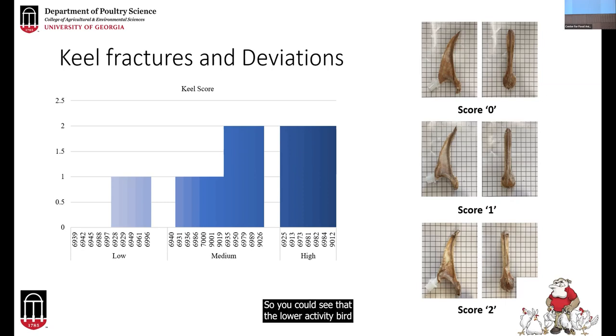So you could see that the lower activity birds either had some minor tip fractures or no fractures at all. But if you look at the high activity birds, even without missing, those birds had very severe keel fractures with multiple fractures in those bones, right?